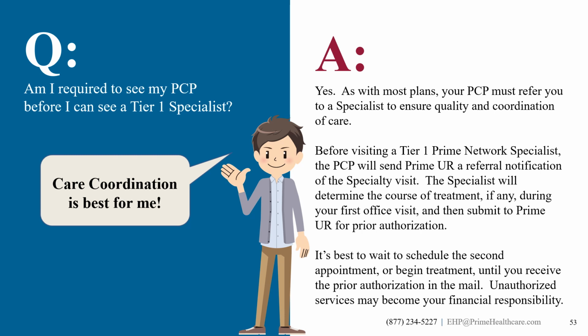Here's a tip. Schedule your second appointment or begin treatment only after you receive the prior authorization in the mail. Unauthorized services may become your financial responsibility.